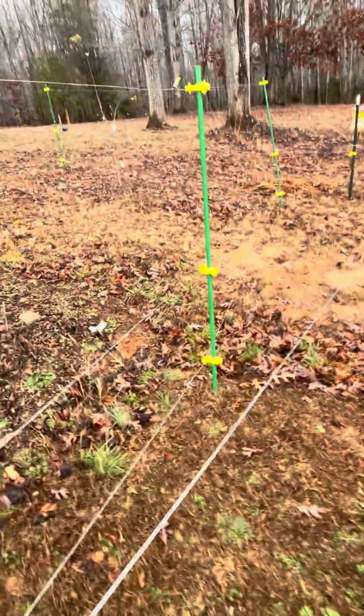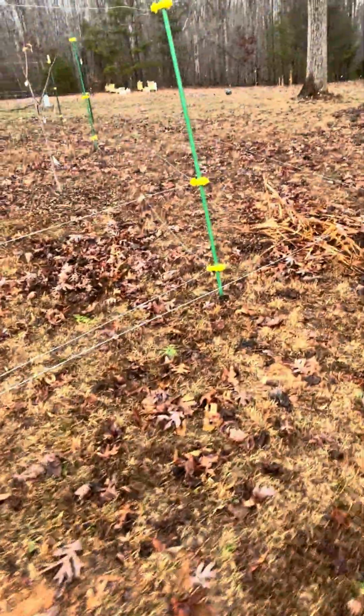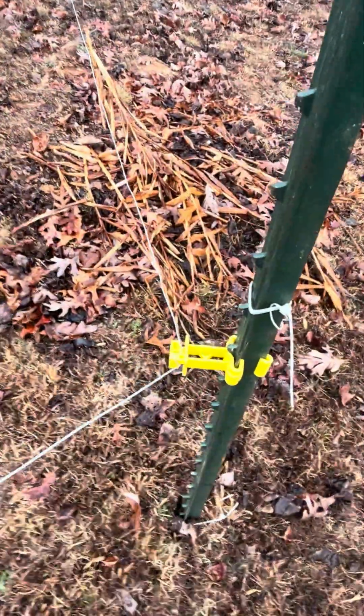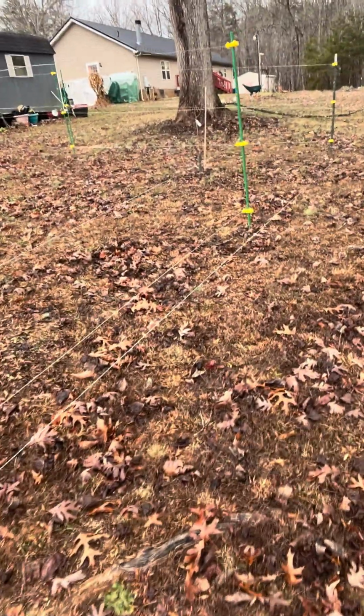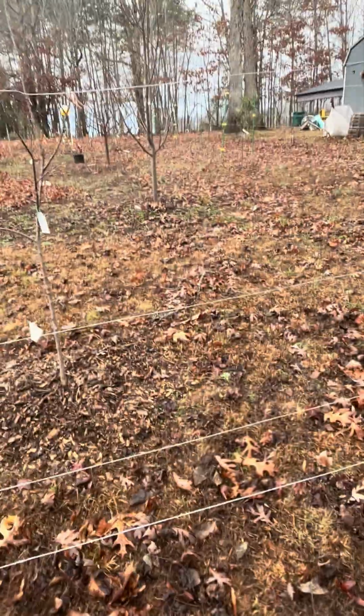And I was nervous when I thought about fooling with electricity, but it hasn't been bad. And this one here, it really should be higher, but these things were so hard to get on there, I just left it like it was. But guys, there it is. That's my 3D fence.